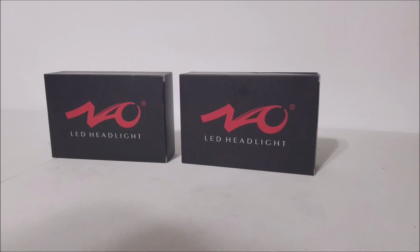They're rated at 50,000 hours of life, and it's direct plug and play. Just unplug your old ones, plug in the new ones. Hopefully that works out. One thing you want to check is, if you plug it in and it doesn't work, the polarity matters. Polarity lives matter. If it doesn't work, flip the plug around and try it again.